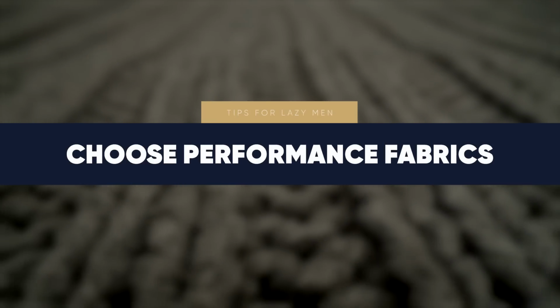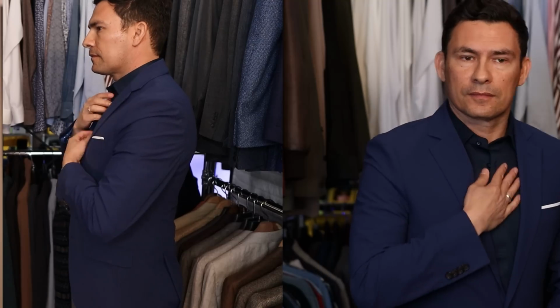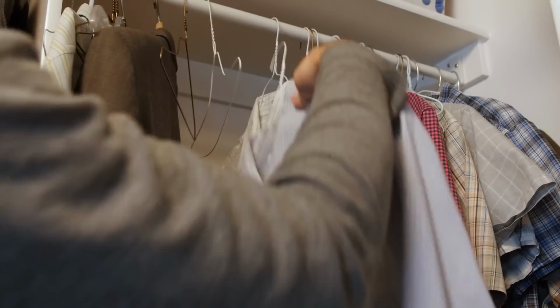If you absolutely hate ironing clothing, then look for non-wrinkle clothing. A lot of these performance fabrics, actually, they've come a long way. It's amazing what you can get. And you just want to make sure the style is on point. But I love this type of clothing because you can pull it right out of the dryer, throw it on a hanger, and it's good to go.